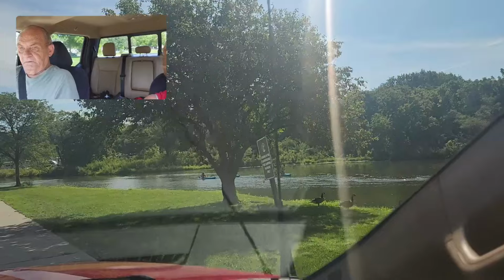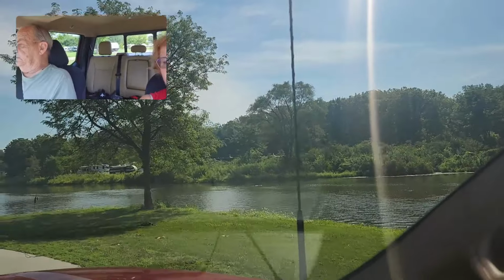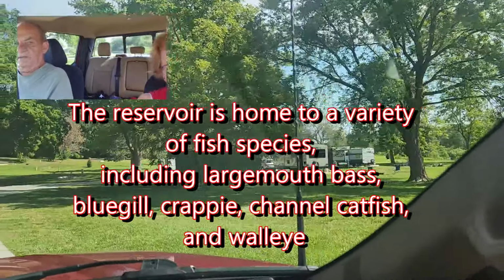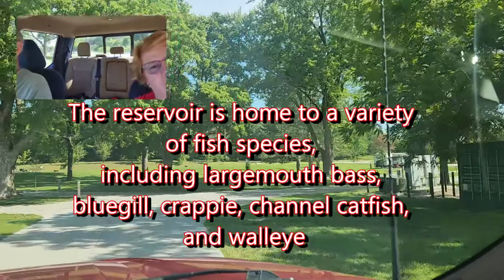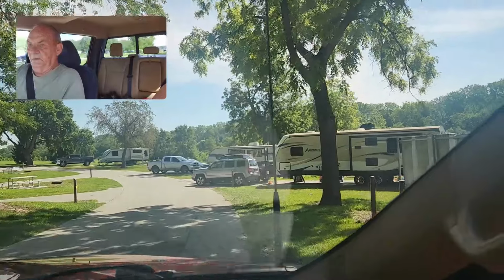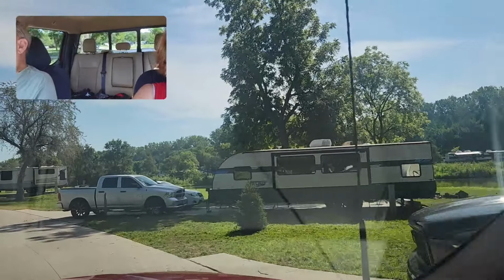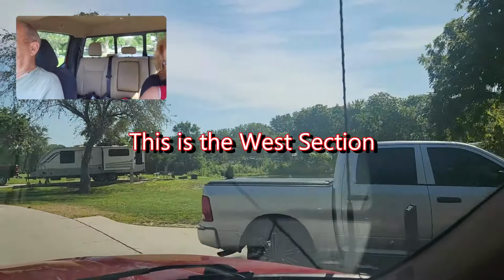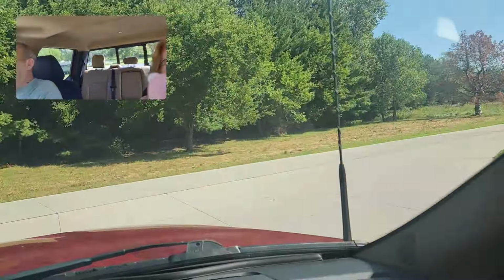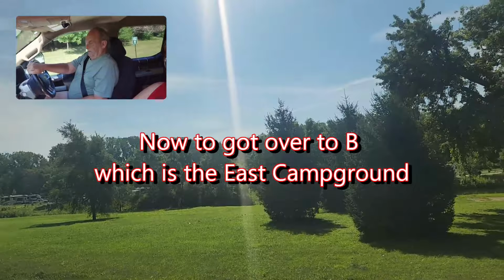Yeah, you got people out here in their kayaks already this morning. And you got people out here fishing over here already. I don't know what kind of fish they have in here, but probably I can find out. West C Campground. So now we're going to head over to B.